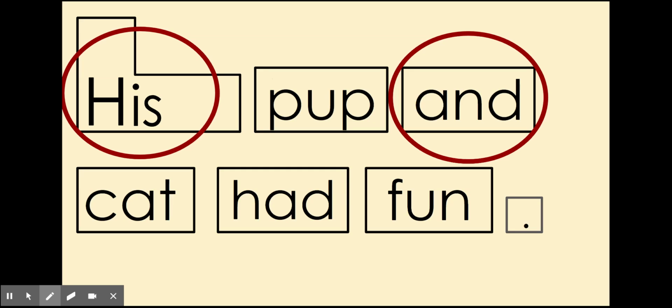So let me show you what I mean. When I read the sentence fluently or smoothly, I say, his pup and cat had fun. Let me show you how you would mark this. You take your pencil, and when you scoop, you start drawing a line, and you come all the way to the end, but I'm not ready to take a breath, so I need to keep drawing a straight line, and this is where I take my breath. His pup and cat, little breath, had fun. I hope that makes sense for how you need to mark your sentence.